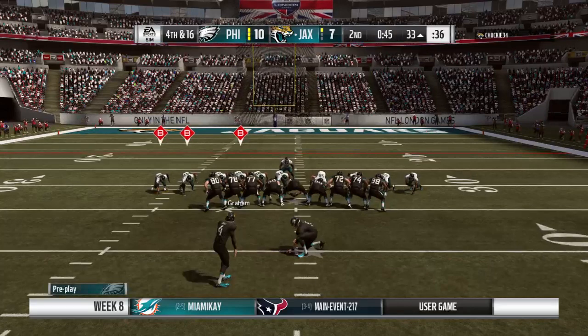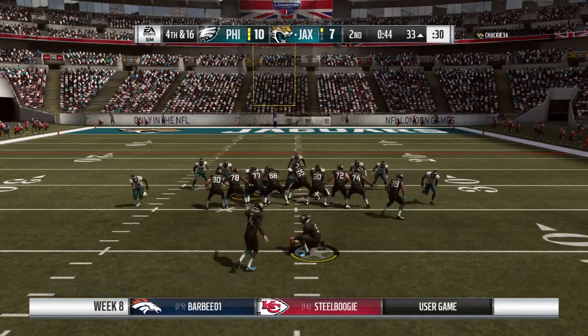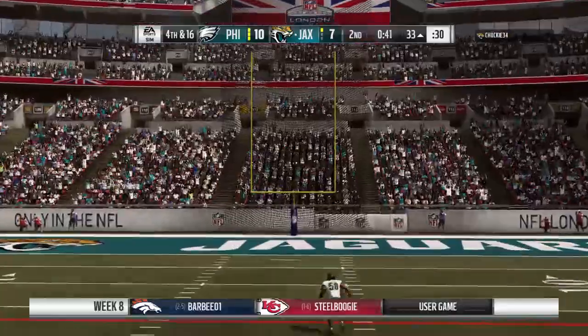There are a good number of coaches that any time they call an in route are really worried about the play because there's so much traffic ordinarily that the ball has to get through to get to the receiver. And on that play, it was batted down.